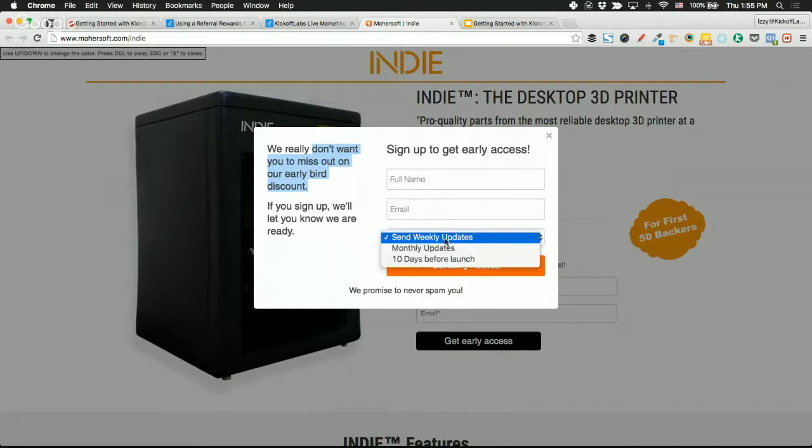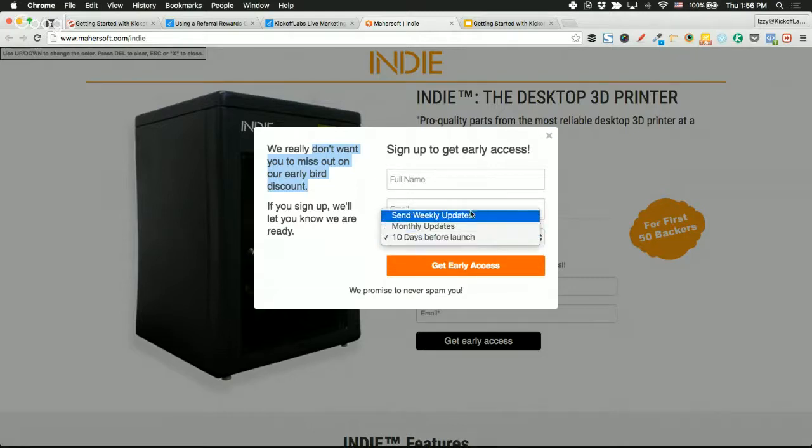I might even remove this form field. Yes, you're asking people how often they want updates. I would just send those updates, and within your actual emails, ask them there instead of on the form.